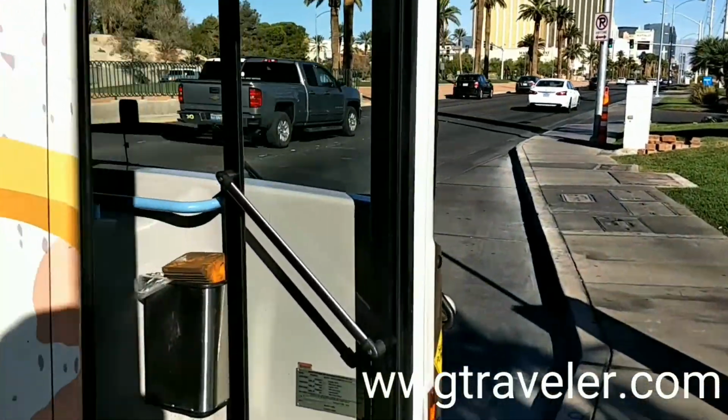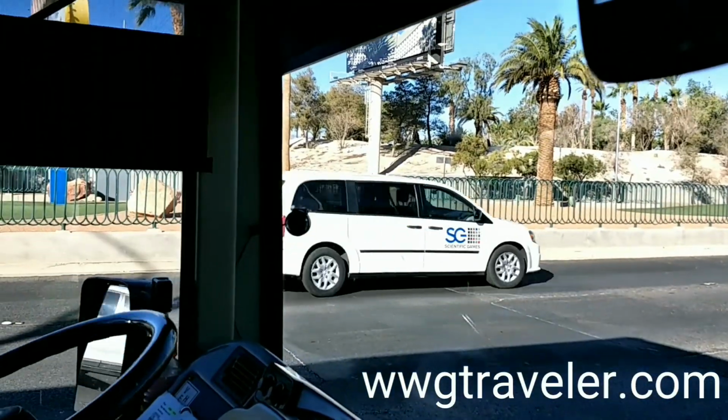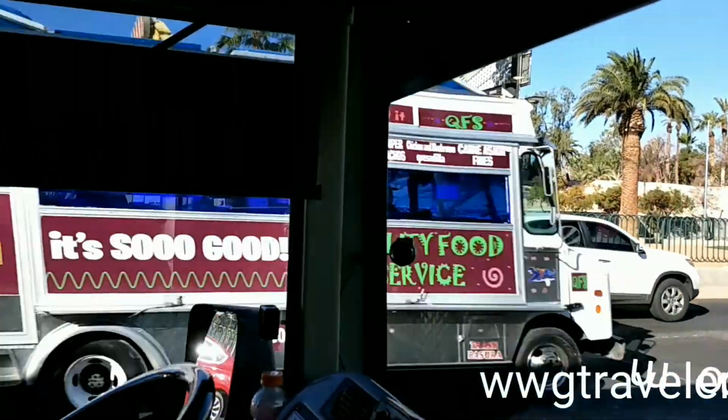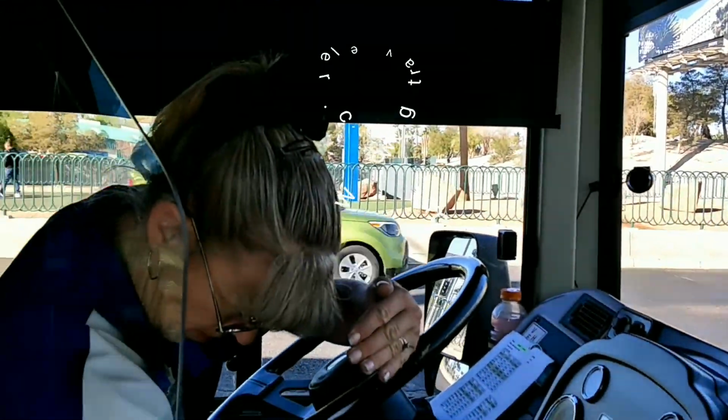This bus serves Deuce northbound. Oh, morning. Board through front door. Deuce? Why didn't it log in? Hold on, give me one second. Oh, you haven't logged in.